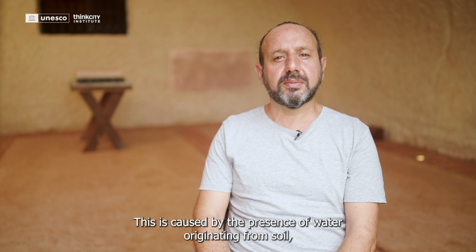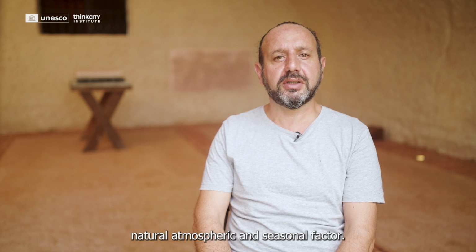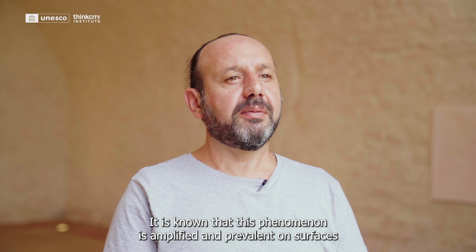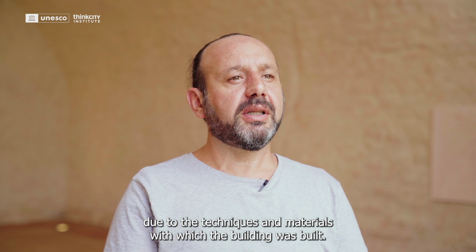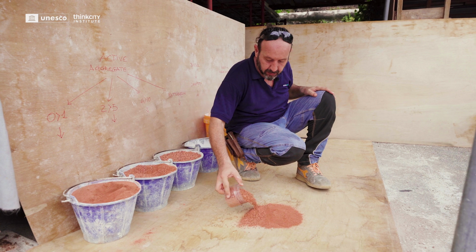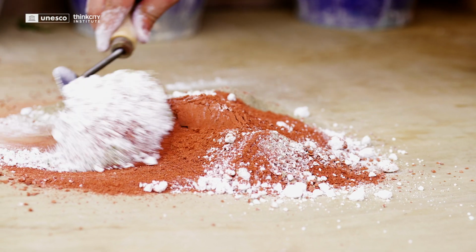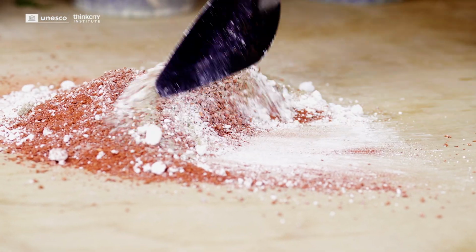This is caused by the presence of water originating from soil, which changes over time based on natural atmospheric and seasonal factors. It is known that this phenomenon is amplified and prevalent on the surface due to the techniques and materials with which the building was built. There are various remedies to stabilize this phenomenon. One option is the dry technique, which combines shapeless blocks of granite without mortar.